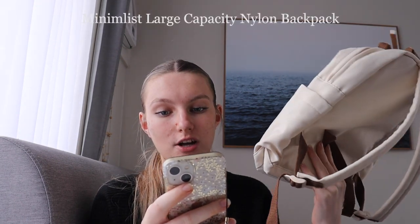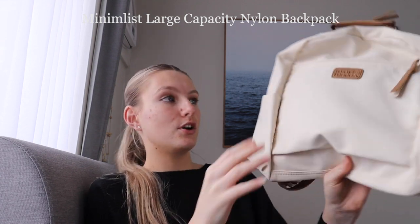But yeah, and then also my sister got a backpack, which I don't have on me now, so I'll insert a clip from yesterday's video in now showing what the backpack looked like. Actually, my sister just got the backpack for me, so I can show you it now. Thank you, Maddie. So this backpack is called the Minimalist Large Nylon Backpack. So it looks like this.